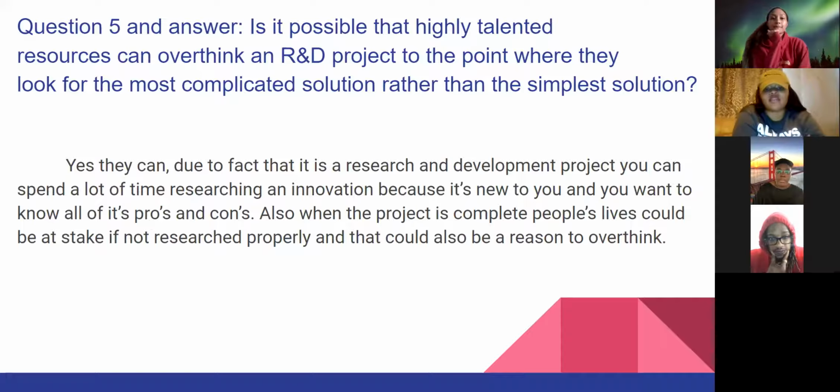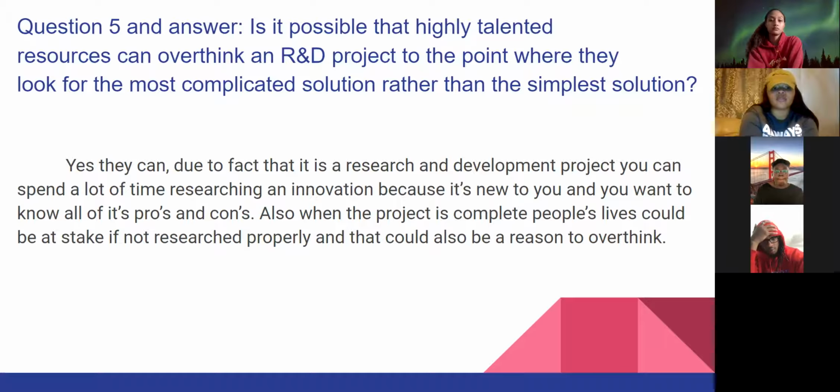Okay, for question 5, is it possible that highly talented resources can overthink an R&D project to the point where they look for the most complicated solution rather than the simple one? I feel like yes, they can, due to the fact that with a research and development project, you can spend a lot of time researching and innovating because it's new to you and you want to know all the pros and cons about it. And then also when the project is completed, people's lives are at stake. So if it's not researched properly, that could be a reason to overthink.